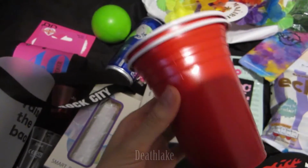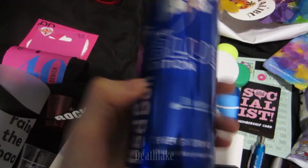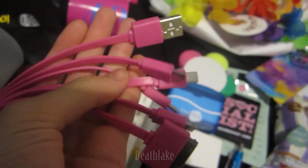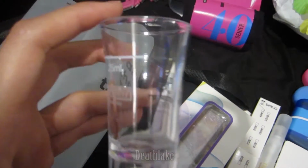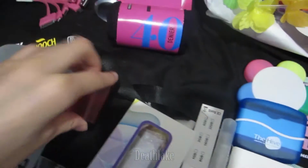I might be doing some quick, simple Morty fan art with these red cups. A can of Red Bull. Some tights. A bunch of cable things. Two plastic cups. A miniature shot glass, another miniature shot glass, and another. A small power bank.